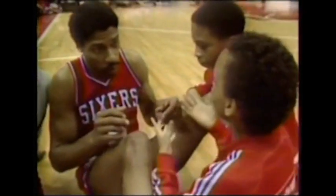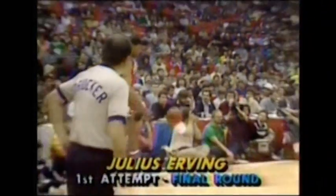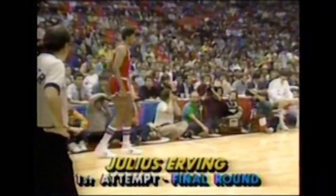Here's Doc talking strategy. Throw it up against the back. Catch it. Cradle, and then dunk. You gotta take that foul line. Save that for last. Those are Julius's sons and fellow teammate Andrew Toney. Boy, I tell you, they've got it all planned for him, don't they? A couple of other young fans watching there, too. Superstars Isaiah and Magic. Here's Julius opening the final round with his first attempt.